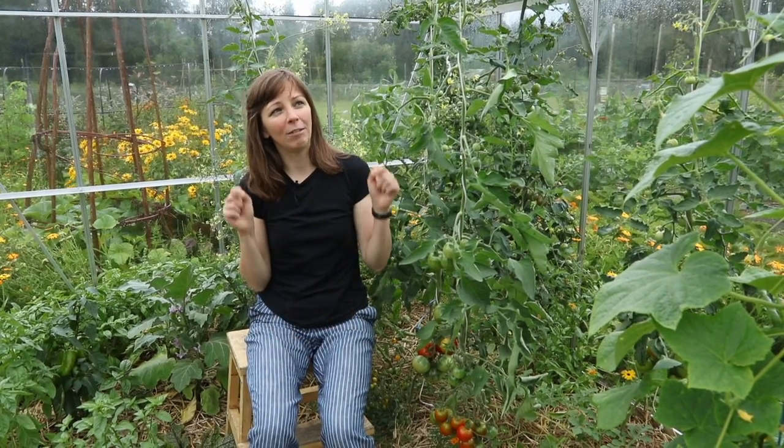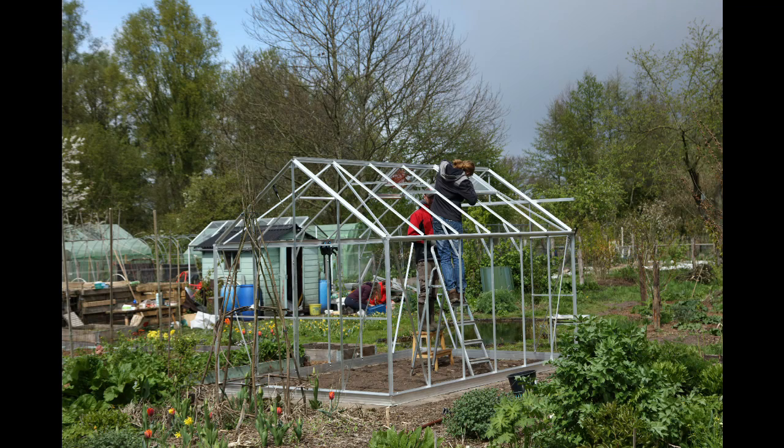As for many gardeners, a greenhouse has been on my wish list ever since I started gardening, but because previously we were always renting a plot, we didn't want to put a permanent structure on it. But now that we own this plot, we decided it was worth the investment. So we bought the greenhouse and we built it in April.